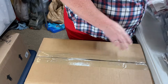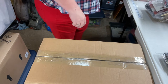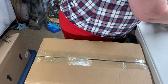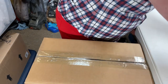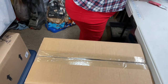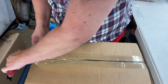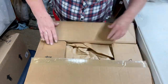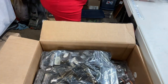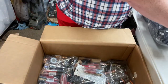Alrighty. I'm gonna set NYX right here. Clear some of this out of the way. Set Milani right here. Ah, that's good enough. Let's see what else we got. Alrighty, got some more NYX Control Drop. Love that.